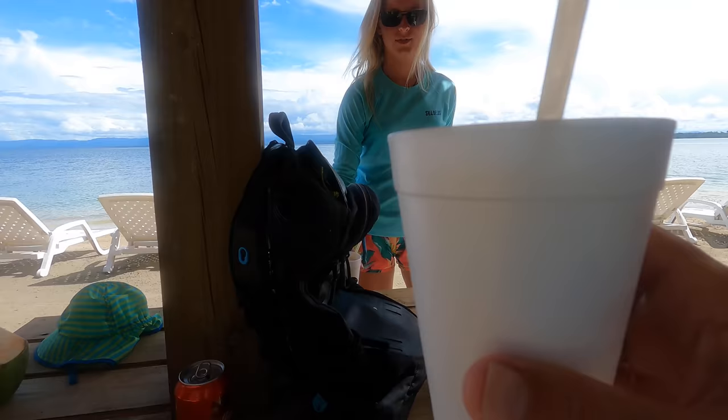Another successful day mission. Yay. Cheers, cheers. It's a really good pina colada. Look at how happy Jade is. It's got alcohol and it's sweet. I love it. Not a bad last day, huh?